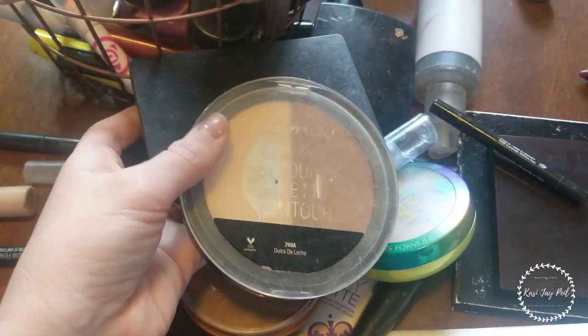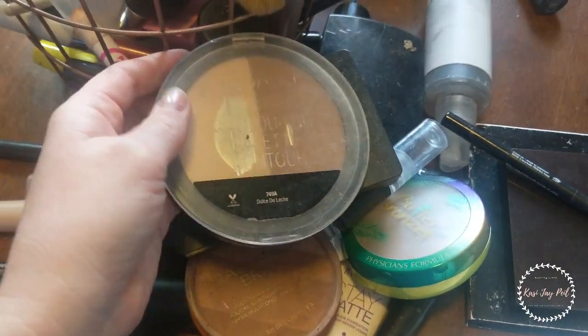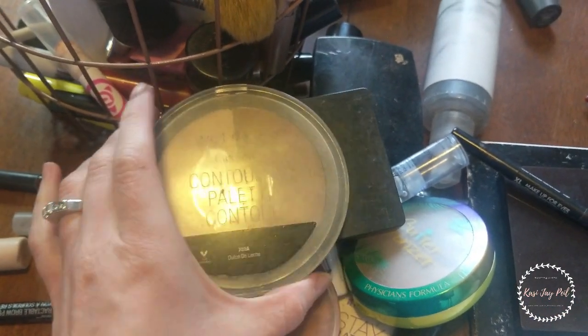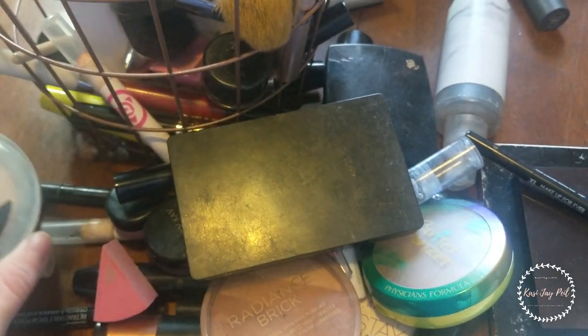My phone's camera literally is shutting off like every minute. This is the Wet n Wild Contour Palette. It was actually a good palette. It's just a tiny bit too warm for me, and it's older now, so I'm gonna just dismiss it. I don't use it enough to really keep it.